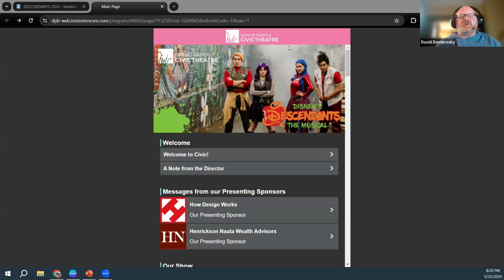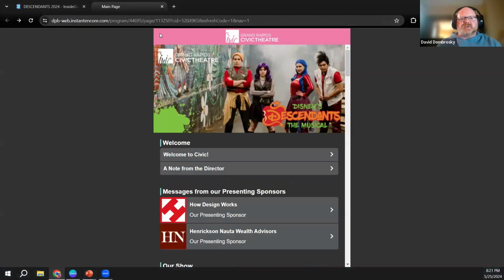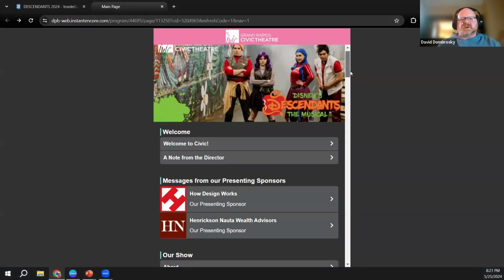Let's take a look at the content. Oh, one thing I want to point out, at the top here, you can see we have a branded logo in the center. This is a navigation bar. And let's say we go down to look at the note from the director. You'll notice that now we have some navigation icons that have popped up here at the top. We have the back arrow that takes us to the immediate past page. We have the home icon, which enables us to go back to the home page at any point. So let's go back to the previous page here.